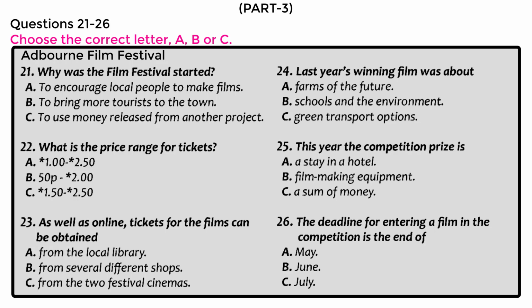Today we're pleased to have on the show Fatima Johnson, who is the organiser of the Adborn Film Festival. Welcome, Fatima. Hello. Can you tell us a bit about the background to the festival and what it brings to the town? Well, the festival was started in 1996 by the then Mayor of Adborn, Joanne Smith.